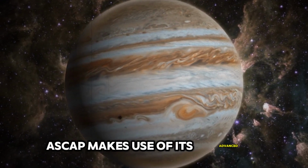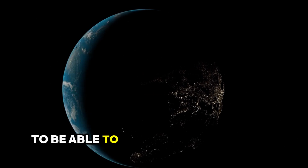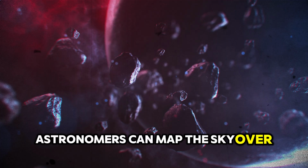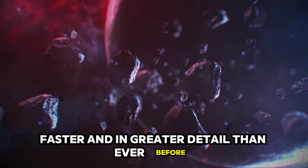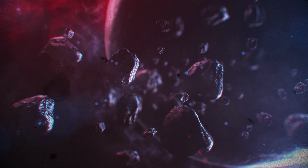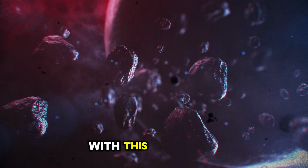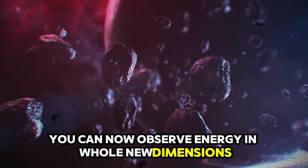ASKAP makes use of its advanced phased array feed technology to be able to observe a much larger area of the sky in a single field of view. That means astronomers can map the sky over large areas at once, faster and in greater detail than ever before. ASKAP allows us to find faint and distant objects, such as the formation, magnetic fields, or workings of dark matter and dark energy. With this telescope, you can now observe energy in whole new dimensions.